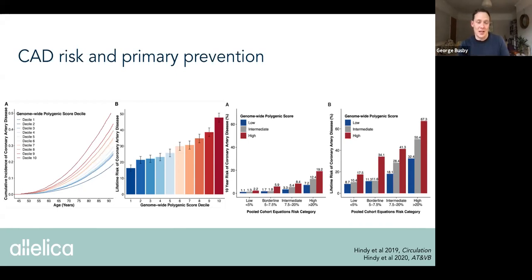And when you additionally add polygenic risk scores into clinical risk models, on the right here I'm showing data from a paper by Hindi and colleagues, where they show individuals who occur in different parts of a risk threshold via a risk assessment called the pooled cohort equation. So the pooled cohort equation takes into account a bunch of different clinical risk factors and assesses whether, based on those risk factors, you have low, borderline, intermediate, or high 10-year risk of disease.